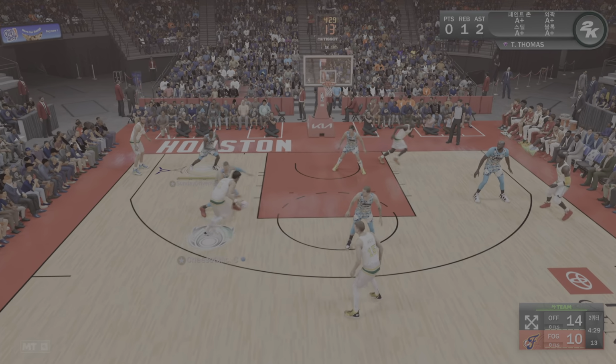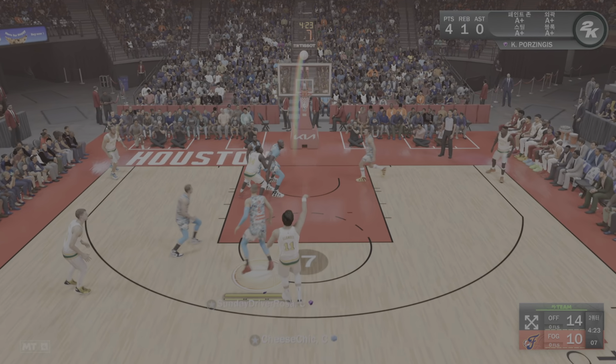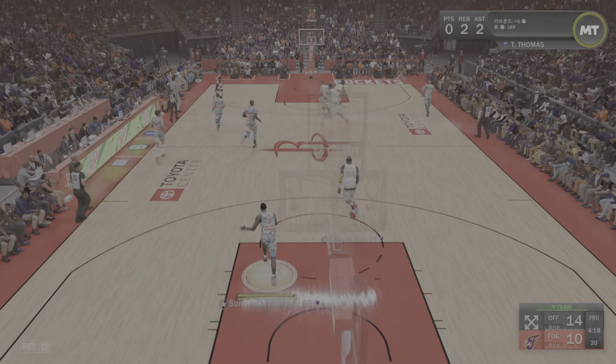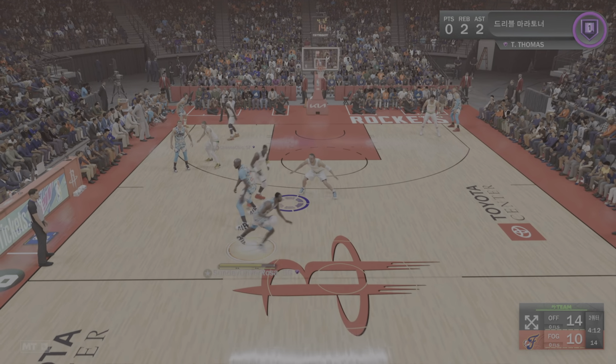Outside, Sabonis. Kicks it out to Olajuwon. Back to Sabonis. And it's wide right. It's off the rim. And from second rounder to MVP, Greg, Nikola Jokic. What a story. Amazing, Kevin.